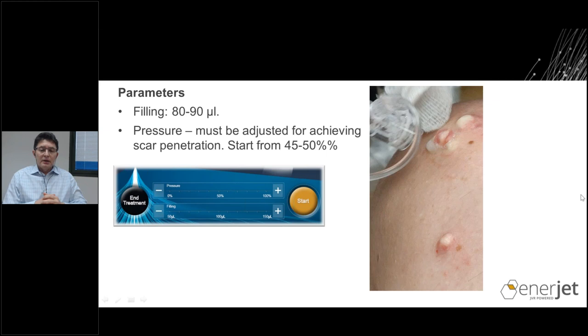The rationale is based on our experience. Some time ago we decided that the more material that is injected into the atrophic scar, the better results will be achieved.